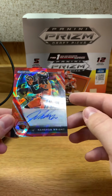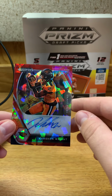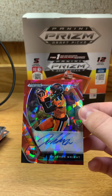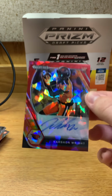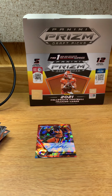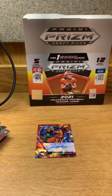Yeah, no, it's a great auto, though. It's very smooth. A nice rookie card auto out of that. I feel like if you had to pull anything, I could be wrong for saying this, I wouldn't want a lineman, you know. Well, all right, there we go. That was a lot quicker than the last time. Kind of flew through it. And we got that sweet auto right there.